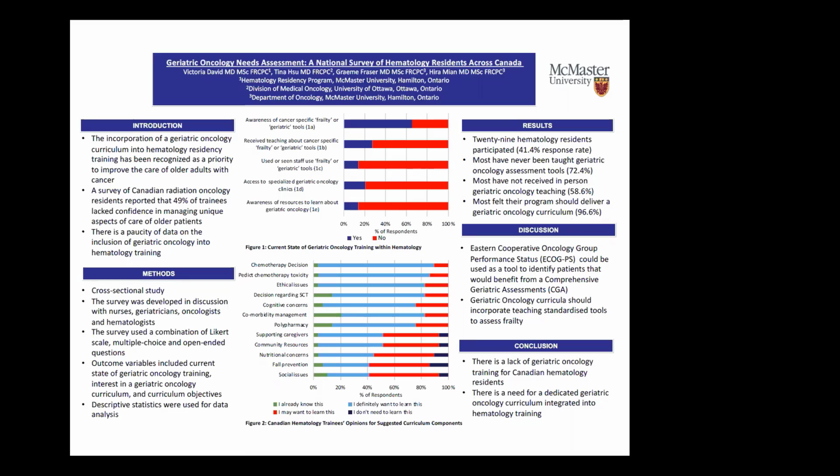In fact, there is a paucity of data on the inclusion of geriatric oncology into hematology residency training in Canada. And so the purpose of this study was to conduct a needs assessment to understand the residents' views and needs for a geriatric oncology curriculum during hematology residency training in Canada. This was a cross-sectional study of Canadian hematology residents. 70 residents were eligible to participate, both English and French speaking residents. The survey was developed in discussion with nurses, geriatricians, oncologists, and hematologists.